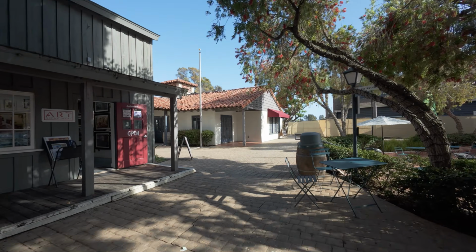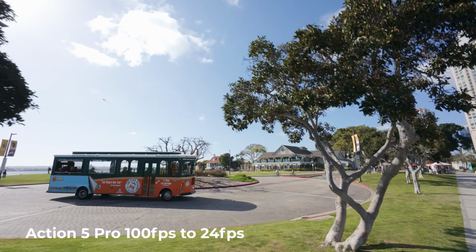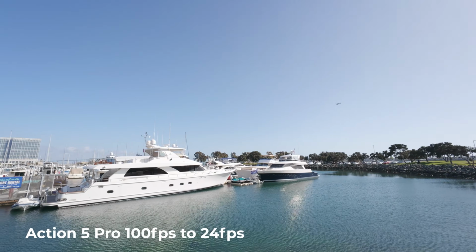Also, it captures some amazing slow motion footage, which I am a big fan of. I mean, I've even shot this at 120 frames per second. And in order to be able to slow down the footage that much on this little camera truly is impressive. DJI knocked it out of the park with this little camera, in my opinion.